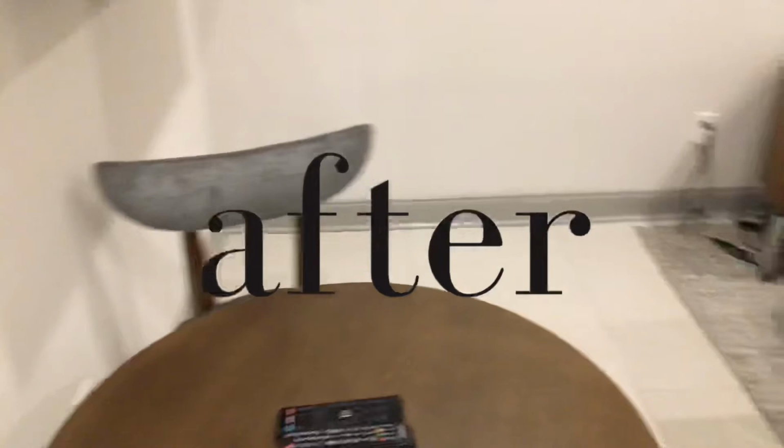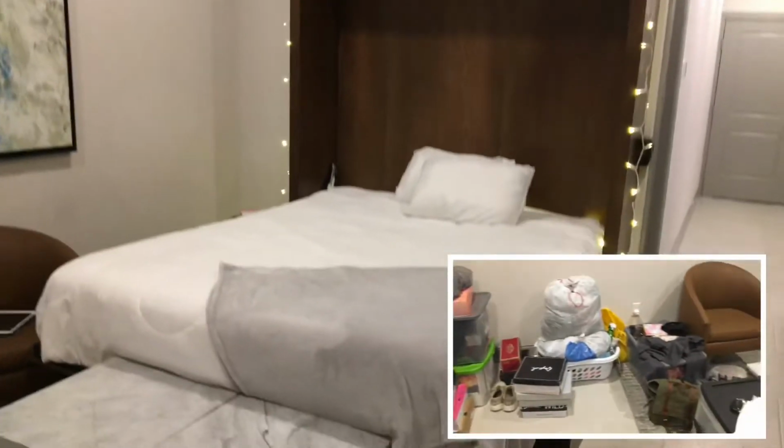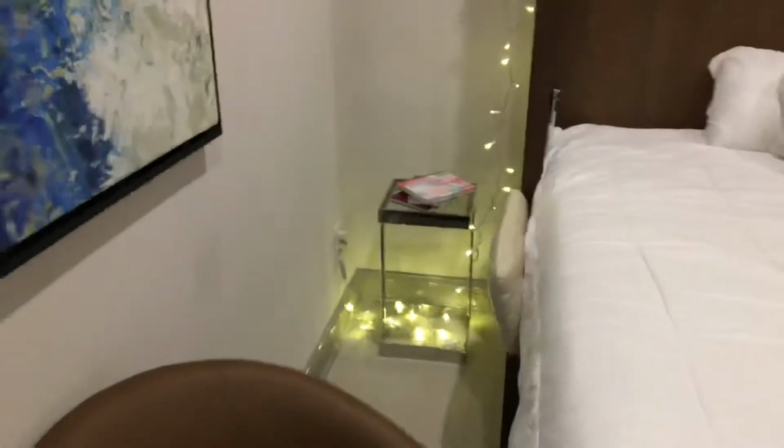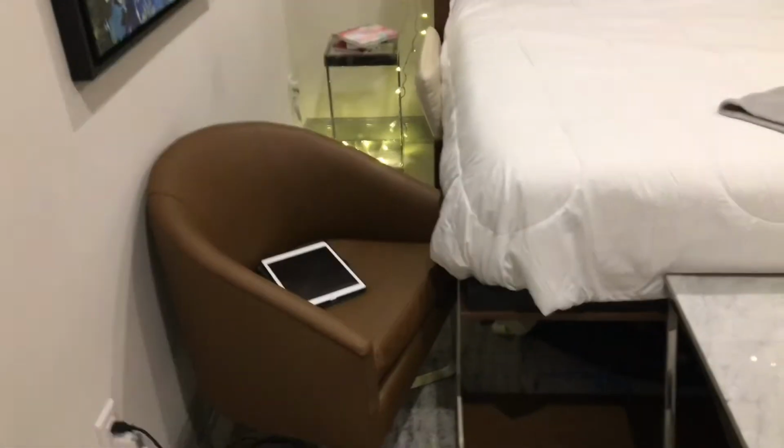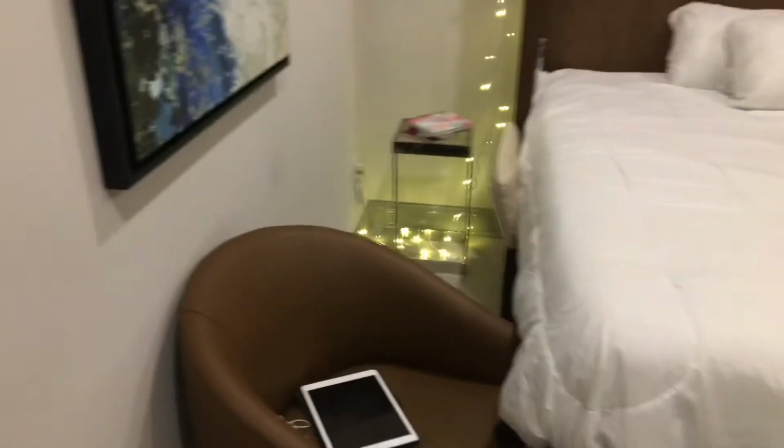So this is the final product. You remember what it looks like in the beginning, but this is what it's looking like right now. I decided to add some lights up there. I don't know when I'm going to grow out of having lights in my room. I think it's so pretty, so I'm going to continue to do it until I grow out of it. And I just have this chair right here. This will be kind of like my editing chair where I sit when I don't want to fall asleep editing. So that's what that would be.